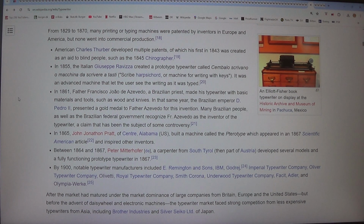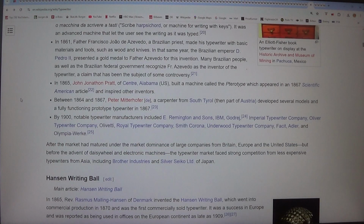It was an advanced machine that let the user see the writing as it was typed. 3. In 1861, Father Francisco João de Azevedo, a Brazilian priest, made his typewriter with basic materials and tools, such as wood and knives. In that same year, the Brazilian Emperor D. Pedro II presented a gold medal to Father Azevedo for this invention.